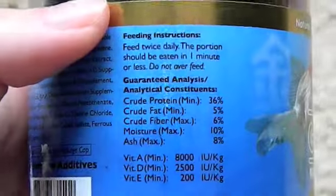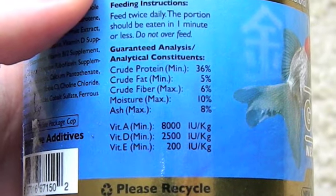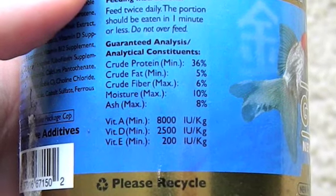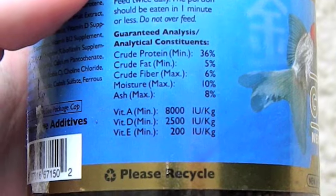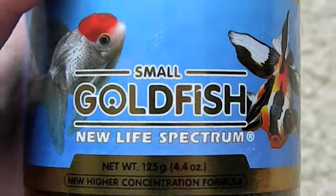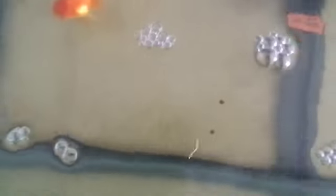I think this brand has more vegetable components in it, which is good because Saki Hikari is a little bit heavier on the protein side. But one issue with this brand is that even though they say it's sinking pellets, I've been having an issue with the pellets sinking down. Sometimes it's not a big issue for me because I can just gently press them, and as soon as I gently tap them on the surface of the water, they sink down really easily.